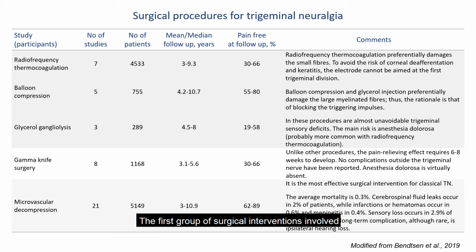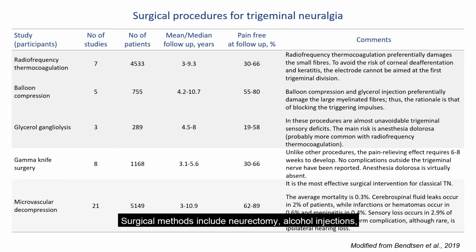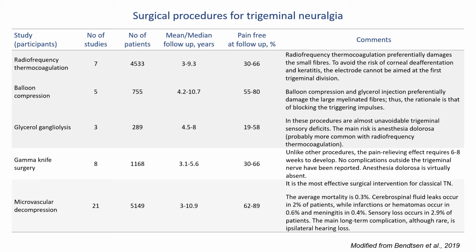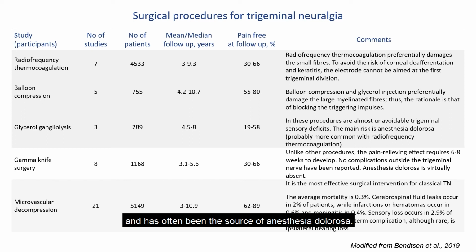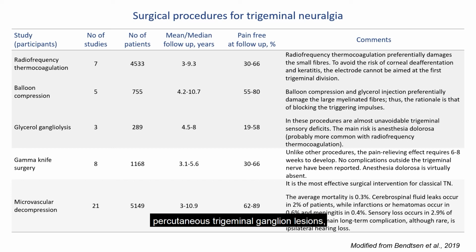The first group of surgical interventions involves peripheral lesions of the trigeminal terminal nerves at their emergence from the facial bones. Surgical methods include neurectomy, alcohol injections, radiofrequency lesioning, or cryolesioning. However, this group of extremely peripheral surgical interventions has never been supported by adequate trials and has often been the source of anesthesia dolorosa.